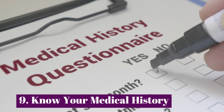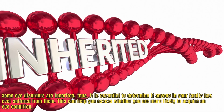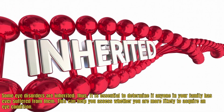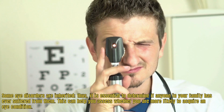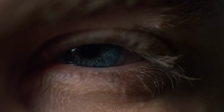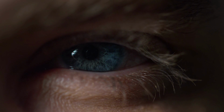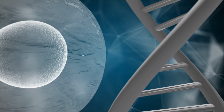9. Know your medical history. Some eye disorders are inherited, thus, it is essential to determine if anyone in your family has ever suffered from them. This can help you assess whether you are more likely to acquire an eye condition. Asking your parents is the easiest approach to learning about your family's eye health history. Determine if they or their parents have any sort of eye disease, if possible. It is equally crucial to recognize that many eye illnesses can occur even in the absence of a genetic predisposition.